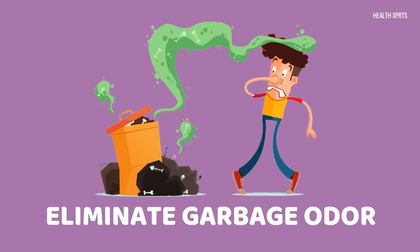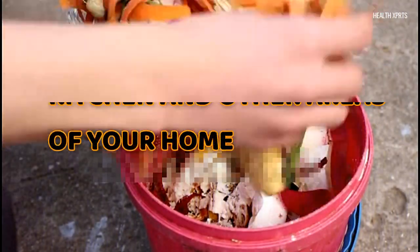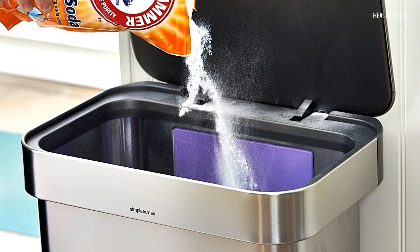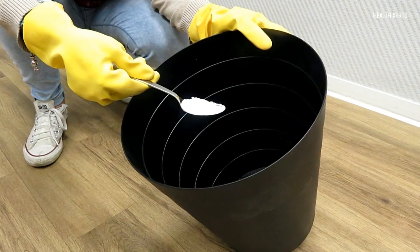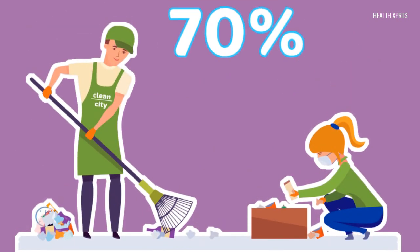Number 3. Eliminate garbage odor. Garbage odor is really painful. Unfortunately, this odor spreads around your kitchen and other areas of your home. Yeah. Baking soda helps in eliminating garbage odors. These odors are often acidic, so the baking soda can interact with odor molecules and neutralize them. Scientists found that spreading baking soda at the bottom of waste bins can help neutralize garbage odor by 70%.